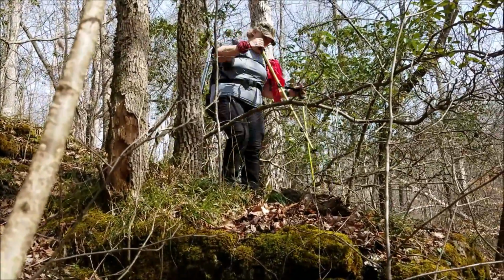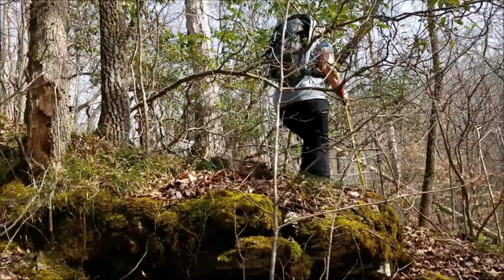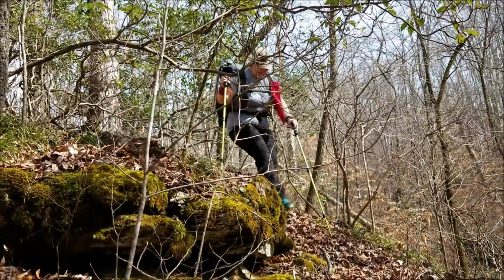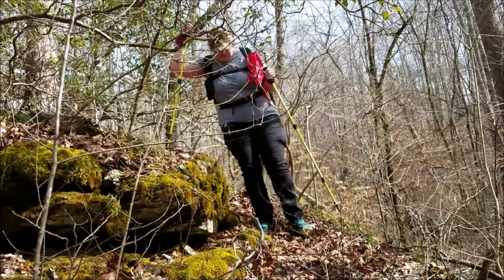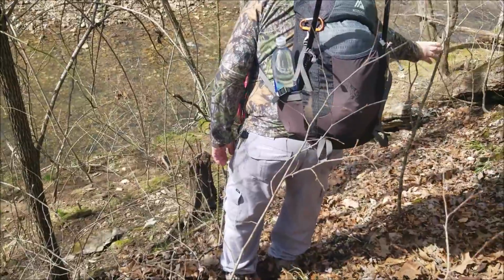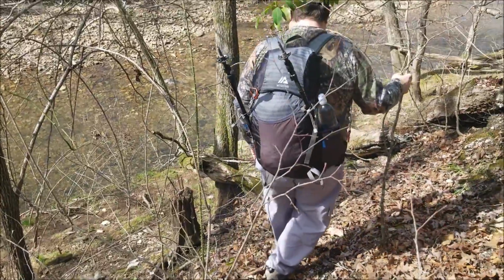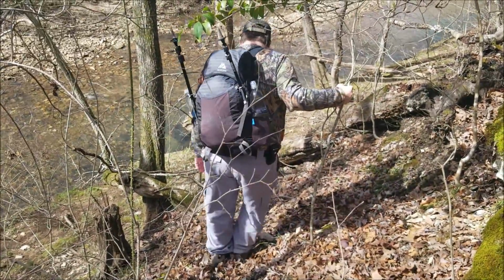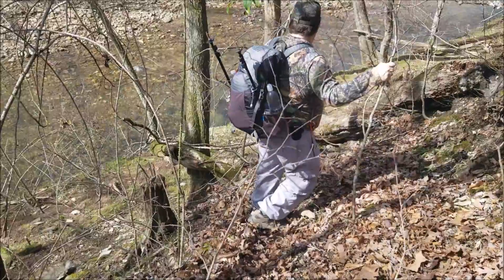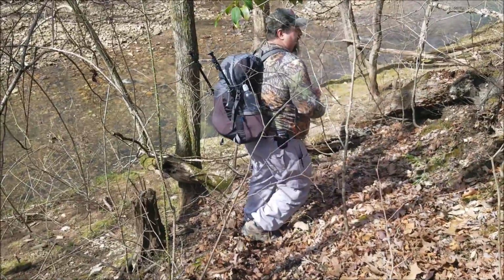Bushwhacking to cut a trail. And you might remember this little bit of a rock scramble from before. We hit this one other time. And the trail we want to pick up is on the other side of the river, so we'll have to cross the river. I just want to make sure Miss Molly gets down here safe. I know the video don't show how steep that is going down. It's going to be a scramble.